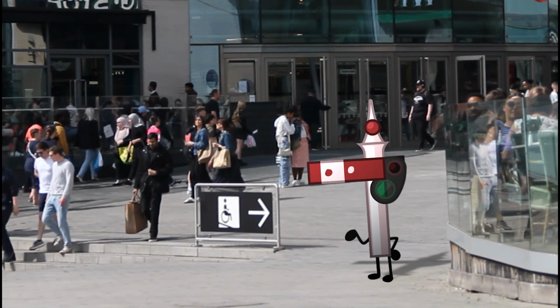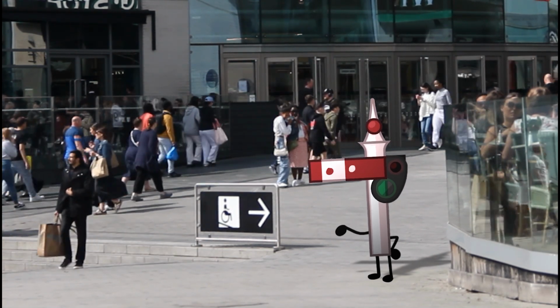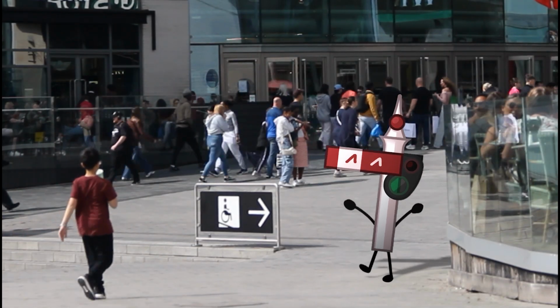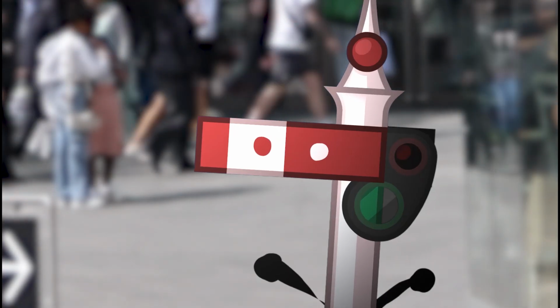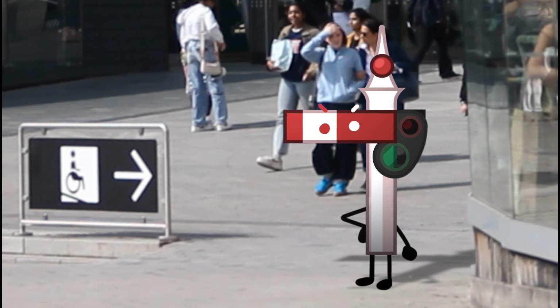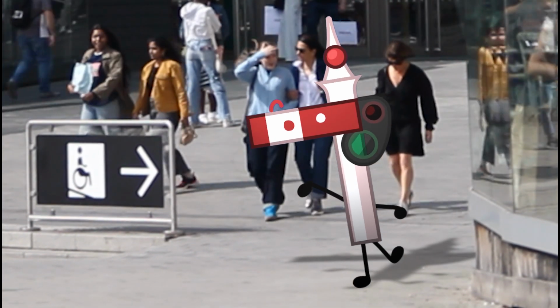Today, we are looking at the differences between British railways in urban versus rural areas, and we will start here in the West Midlands. More specifically, the place people often call the UK's second city. That's right, we're in Birmingham.